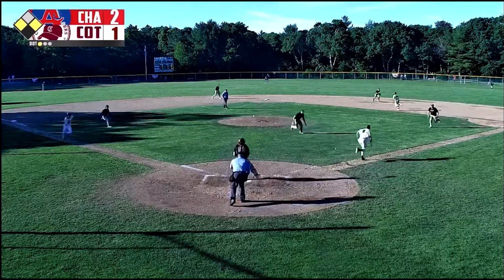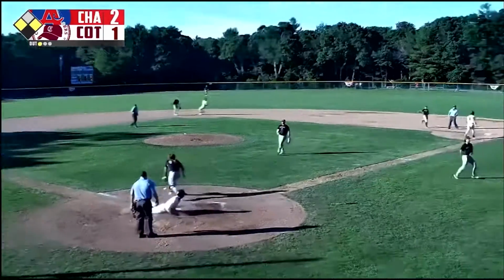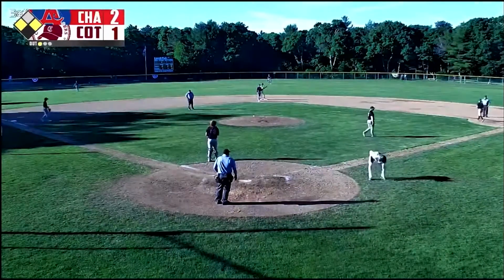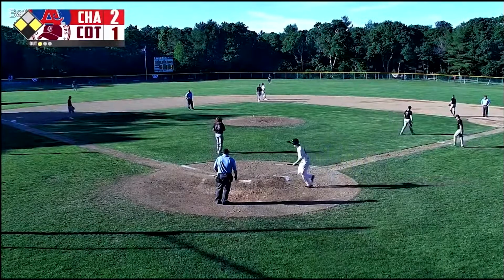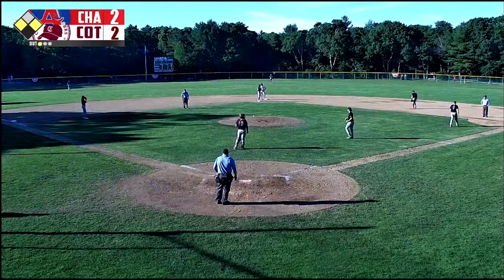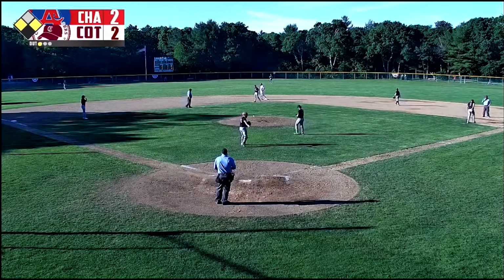Does square to bunt. Gets the bunt down. Fielded by the pitcher. Miller throws home. Not in time. Dropped by the catcher, Dominic Tamez. And this game is tied. Beautiful bunt from C.J. Kafis results in a single for him and an RBI. And we're all squared up at 2 in the bottom of the fourth.